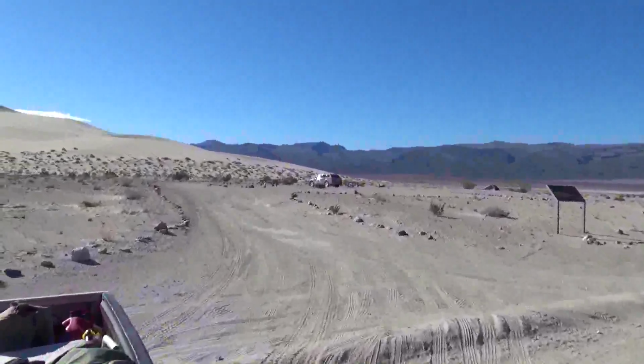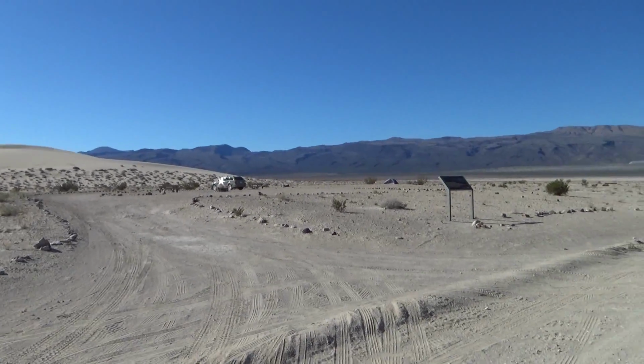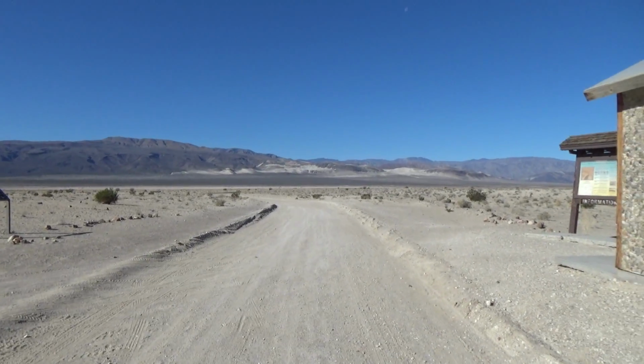there's one car left. The other people took off. We'll see who else shows up tonight. I have a feeling this guy's probably going to leave. He's been doing a lot of photography.